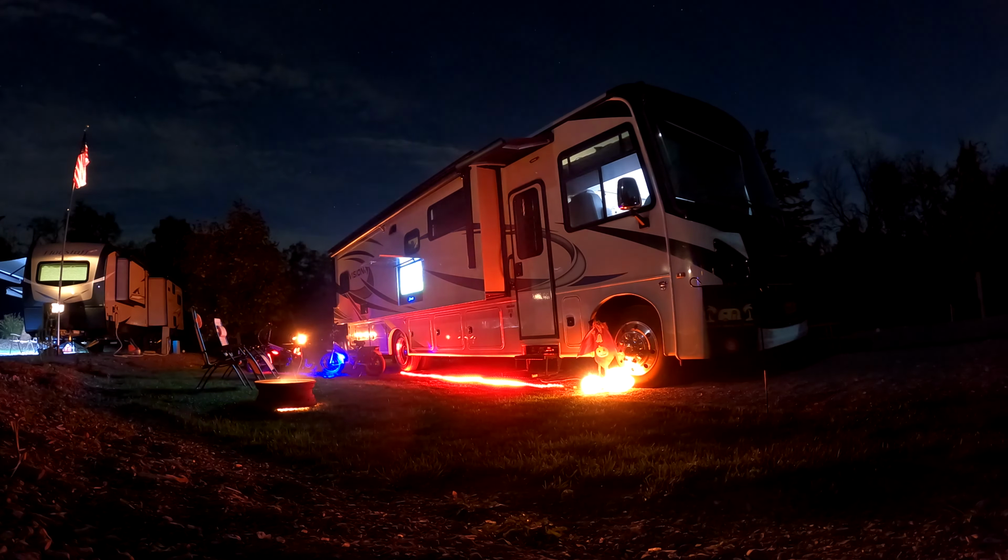This microwave, is this convection or just regular? Convection microwave. Oh, I apologize. It's not convection. Cut that out. Sorry about that. It's all right.